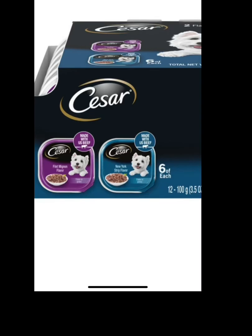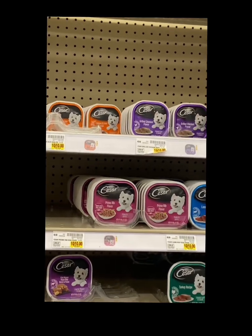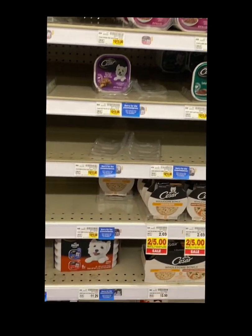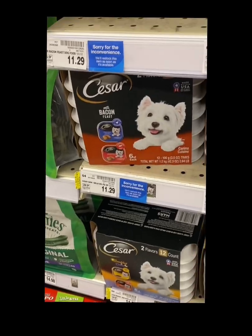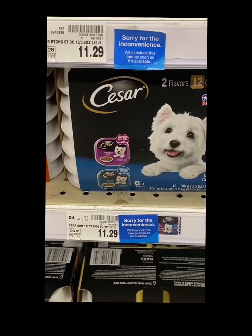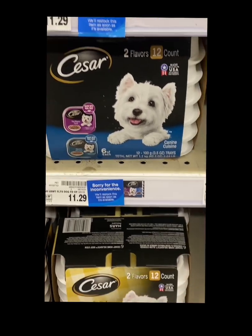Okay, before I go any further, I just want y'all to know that I'm looking for the New York strip flavor and the filet mignon, the purple and blue box. Okay, so I'm on the dog food aisle, and I see that they had small individual dog foods, but I look down at the boxes, because I'm looking for the boxes, and remember, I'm looking for the purple and blue box. Not blue and red, but purple and blue. And there it goes. The right one.